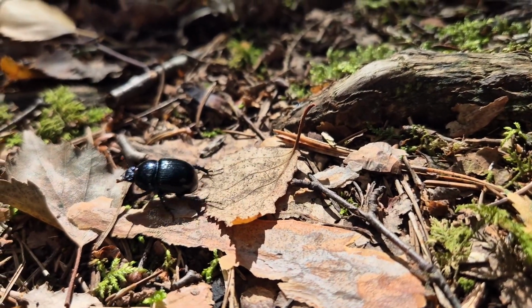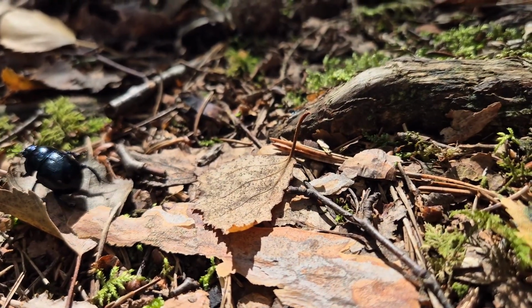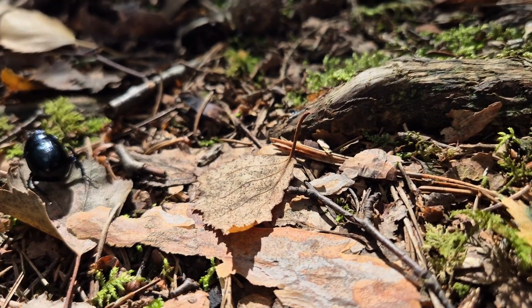They clean the world. Without dung beetles, the planet would be covered in animal poop. It would just pile up. The dung beetles break it down, mix it into the soil, and turn it into food for plants. They are tiny garbage collectors with shiny shells.